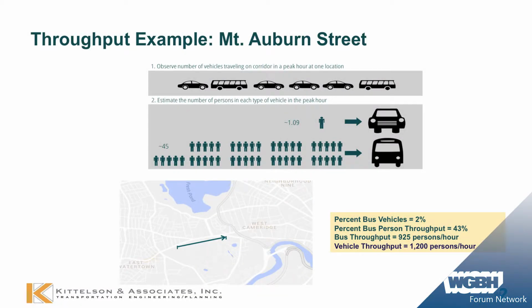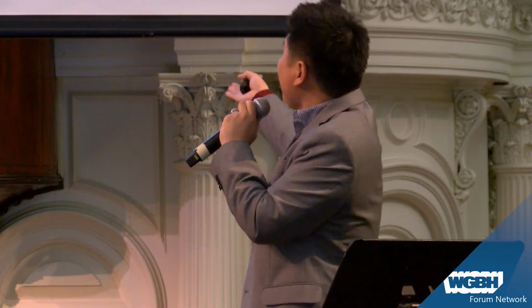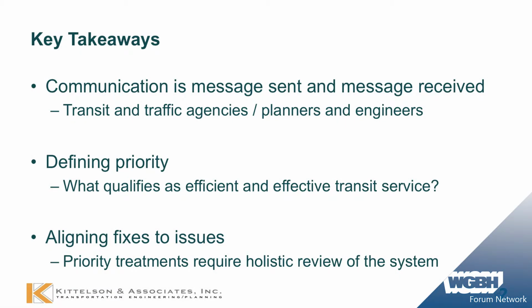Another thing is communicating what the priority is. Are you trying to prioritize people, or are you trying to prioritize vehicles? An example is a project we're working on at Mount Auburn. We're trying to figure out what the person throughput on the corridor is. What ends up happening is that the transit vehicles are really only 2% of the vehicles on the corridor, but actually carry almost 50% of the people on that same corridor. It's pretty crazy to think that way, but if you're trying to communicate to the traffic agency, or at least the higher ups, that really resonates.